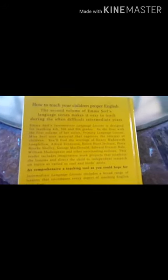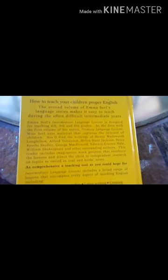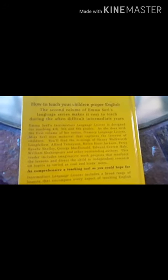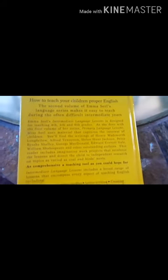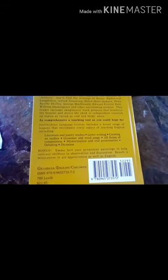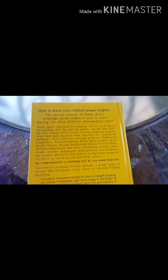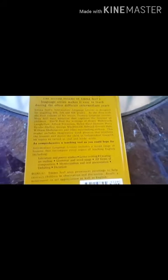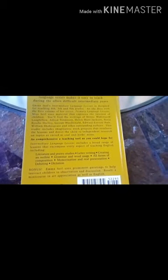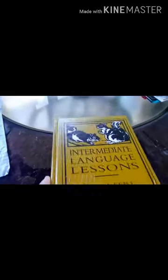These two books, the primary language lessons for children and the intermediate language lessons, both by Emma Serl, these two English books will get you through the entire K through 8 language arts with just the purchase of these two books. You will not need to purchase any additional material.